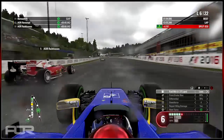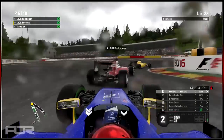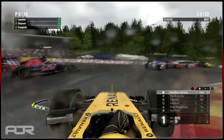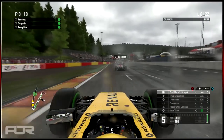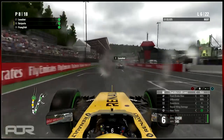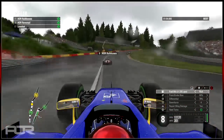I'm gonna take a wild guess and say that's a graphical glitch, because he seems. Oh, it is. Yeah, it says he's on the intermediates at the top left there. Okay. Yeah, that is very much a glitch. I was gonna say, Reversal's having a hard time passing him, considering he's on slicks in this weather, but yeah, I guess that is just a graphical glitch. Apologies for that. That was my mistake.